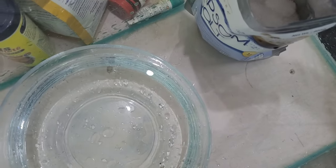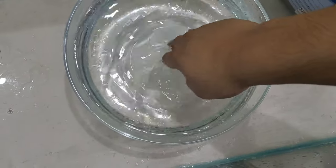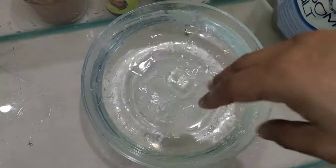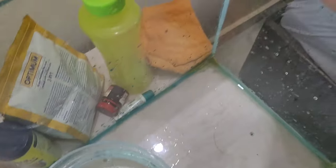A few treatments you need to follow. Firstly, use the same aquarium water, add some Epsom salt to it, and acclimate the fish for about 15 to 20 minutes.